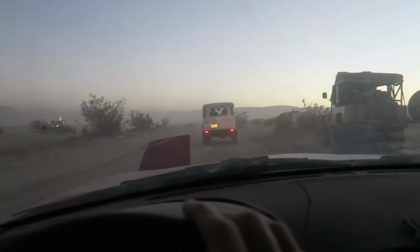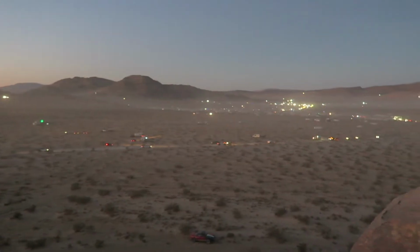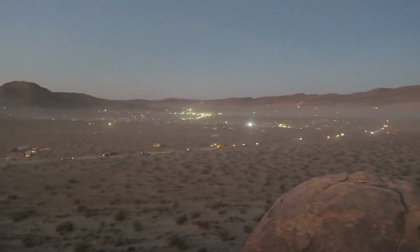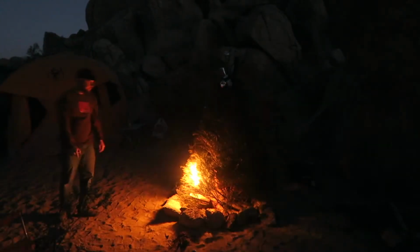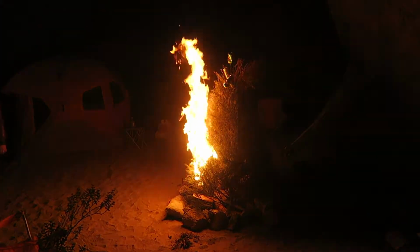Check out this old FJ in front of me with the curved glass on the rear windows. This looks so sick. All right, it's dusk now. Look at these people still rolling in. Look at all those lights out there. It actually looks pretty cool. Okay, reset. Okay, little gray. You said what? Gray and white attitude?